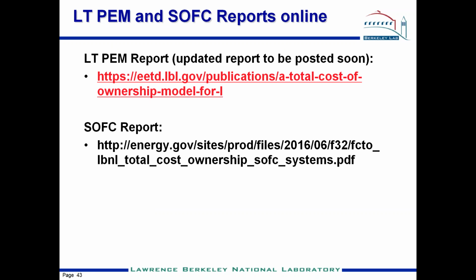So I just want to refer again to two fairly detailed LDL reports, the first on the low temperature PEM technology. This is a 2014 report. We will have an updated report posted soon. And there's also an SOC report, which is available at the DOE site. This was just released earlier this year.